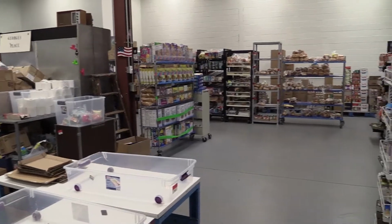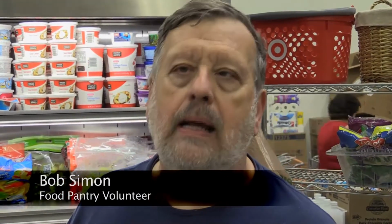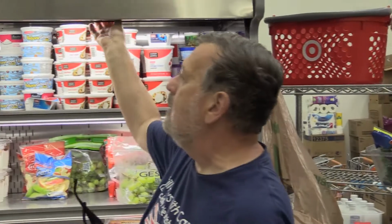The biggest difference to me between the previous pantry and this one is the space. We are not as crowded. We're not running into each other. We have higher ceilings. You don't feel as oppressed space-wise. It's a more pleasant environment to work in. This was donated, I understand, by a local person. It came from Oregon. Fantastic. It slides down so that you're conserving energy at nighttime or when it's not in use.